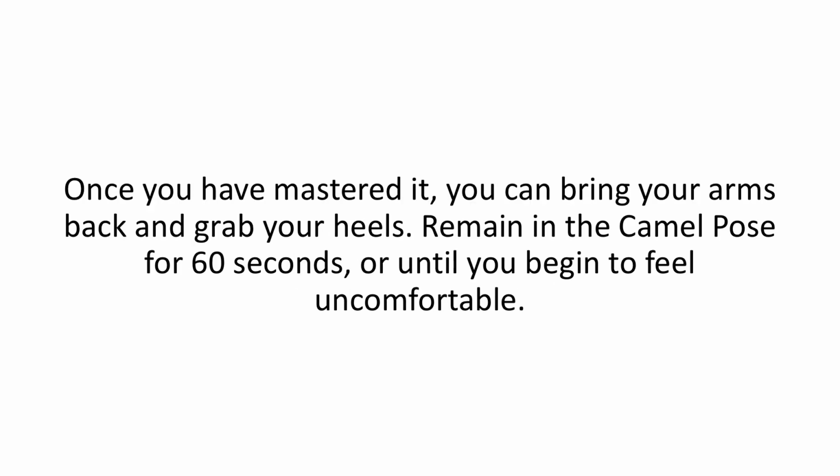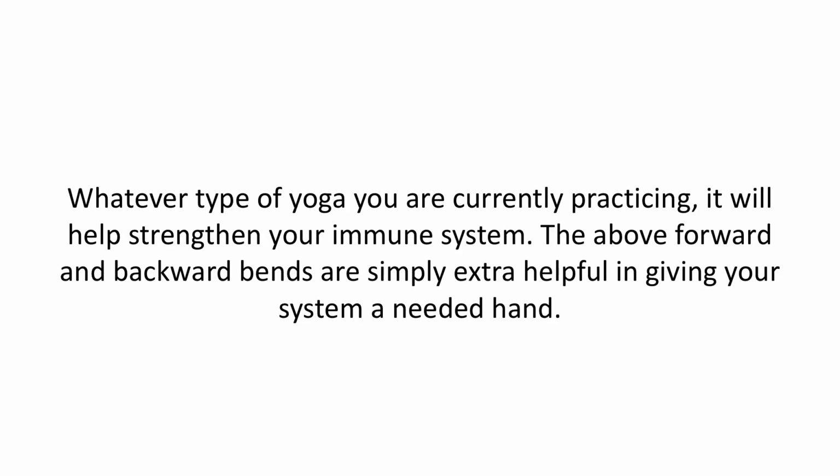Once you've mastered it, you can bring your arms back and grab your heels. Remain in the camel pose for 60 seconds or until you begin to feel uncomfortable. Whatever type of yoga you're currently practicing, it will help strengthen your immune system. The above forward and backward bends are simply extra helpful in giving your system a needed hand.